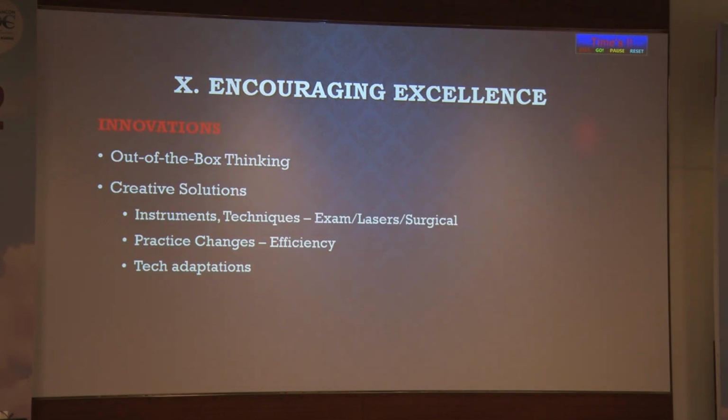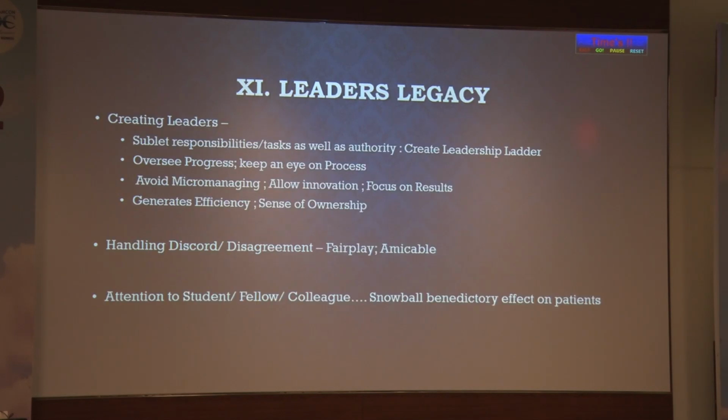Innovations: this morning we had a series of excellent talks in the Out of the Apple Tree session. I'm very happy that AIOS is pursuing this. It encourages out of the box thinking, and most of the presentations were from younger students, and many of them were fellows. That helps them bring up creative solutions. Most of them are about instruments, techniques, exams, lasers, or surgical, but also importantly practice changes, and we saw a lot of that happening during the COVID period. Also tech adaptations. I think the younger generation is positioned to lead that.